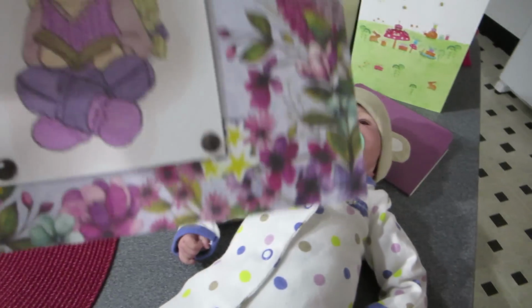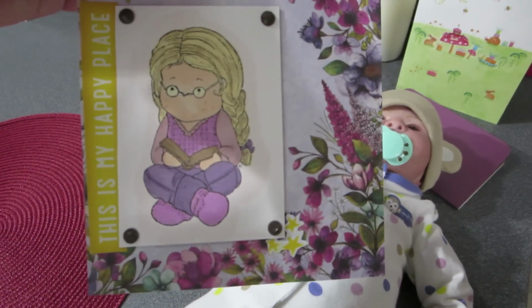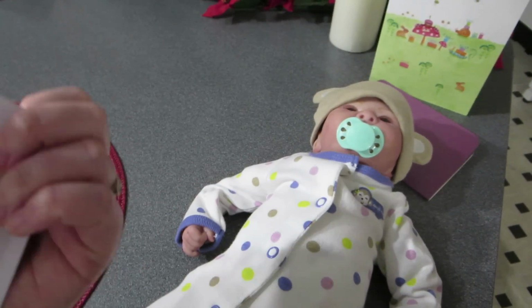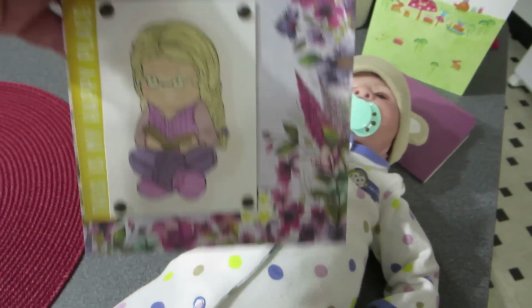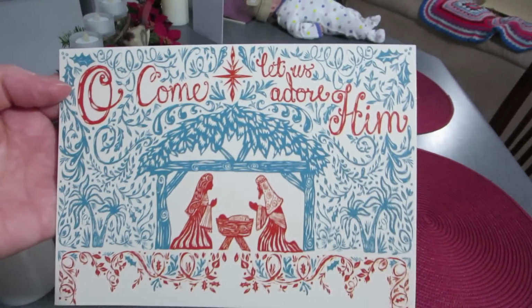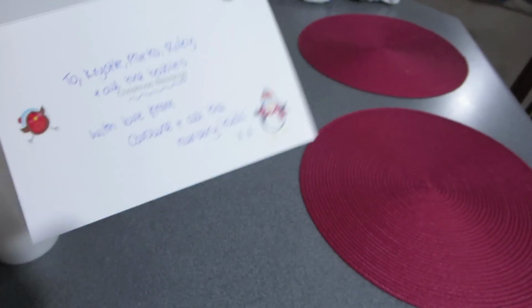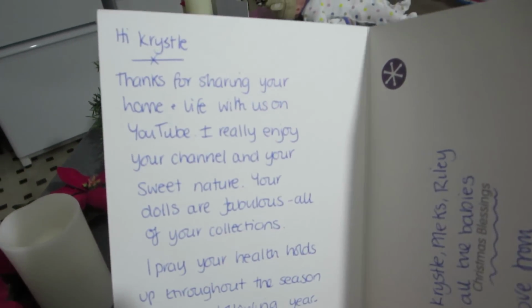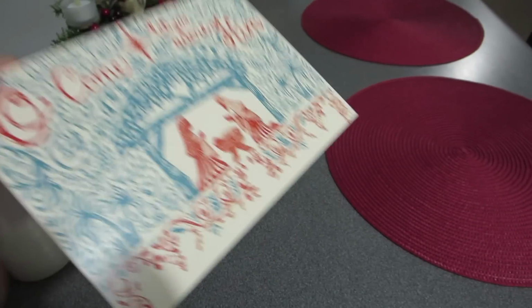And then we got a nice surprise in the mail from Caroline, who's here on YouTube, and she sent us this beautiful, I'm pretty sure it's a handmade card. It's absolutely beautiful. So thank you so much for that, Caroline. I'm surprised that you even remembered that my birthday is December 10th. So that's really cool. And then she also sent us our very first Christmas card of the season as well. Really, really sweet. And she sent me a really nice message. So thank you again, Caroline.